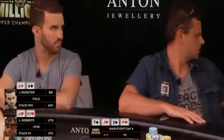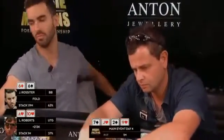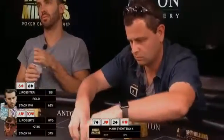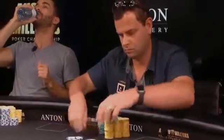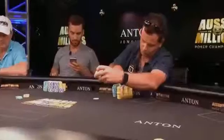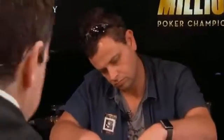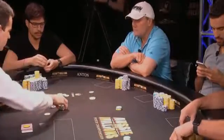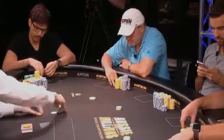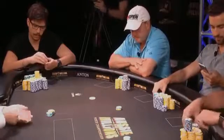That's about 2x pot. It gets Jeff to fold the best hand. So nice play there. Luke back up to almost 1,000,000 chips, maybe even right around 1,000,000. Few more hands here at this level.